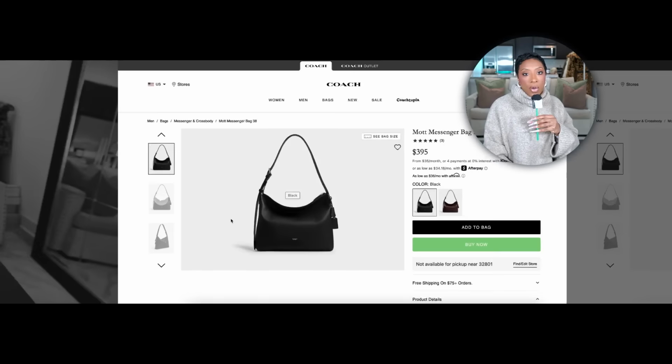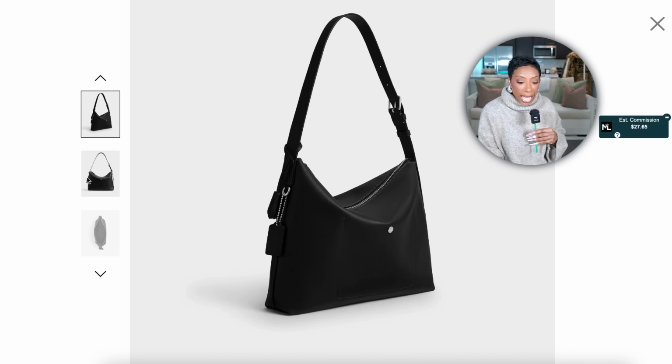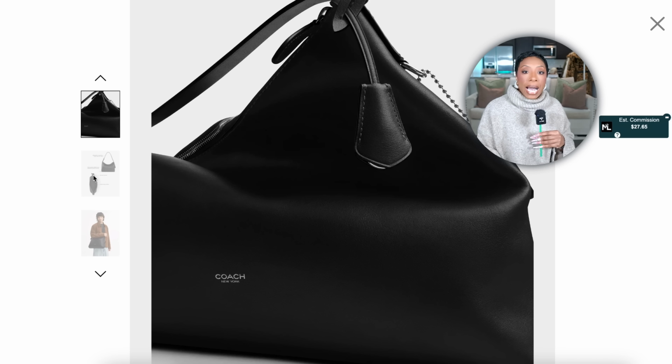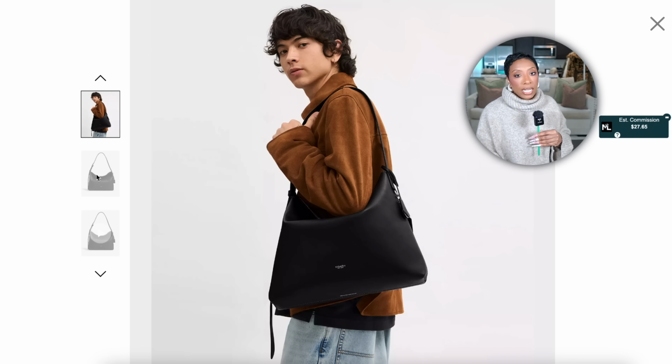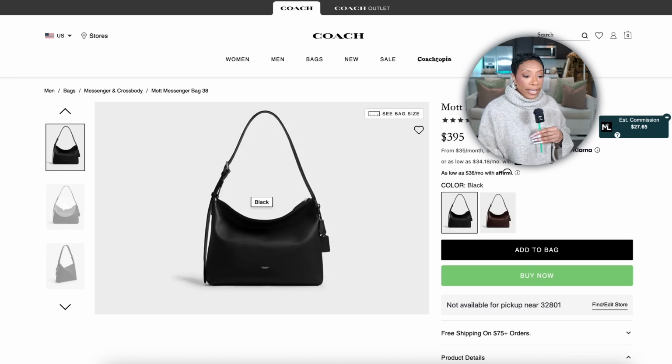This one is just a secondary option for you if you prefer this style. Okay, y'all, the bag is sold out in the color that I want to show y'all, which is black. This is the Mott Messenger bag by Coach. The black is sold out online. If you have a Coach store near you, you can probably get it in the store. I know my Coach store still has it. I tried this on in person and it's really, really nice.